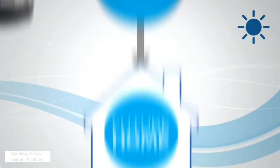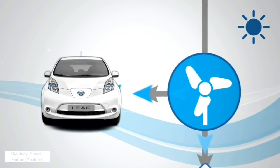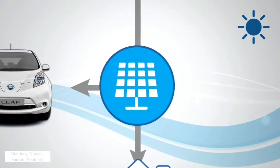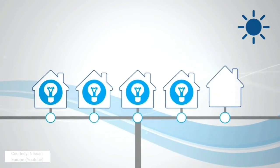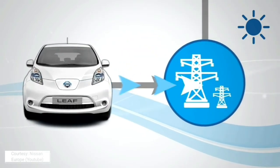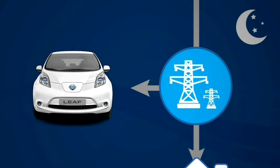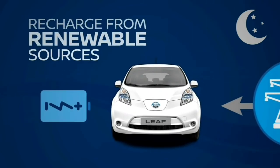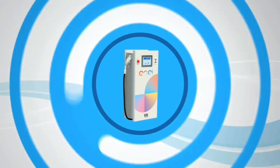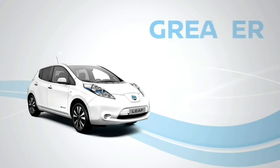Imagine the home of the future. In the daytime, you can use renewable energy to power your home or office and charge your electric vehicle. When solar power cannot be produced and energy is in high demand, your Nissan electric vehicle can give power back to the grid. In return, you will qualify for subsidies from your provider as a reward for helping support infrastructure during peak times. During off-peak times at night, lower-cost energy can be drawn from the grid to recharge your car whilst little energy is needed in your home. With vehicle-to-grid technology comes cleaner power, lower energy cost, greater stability.